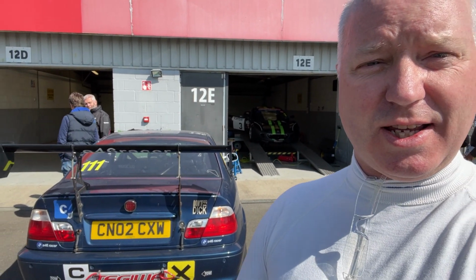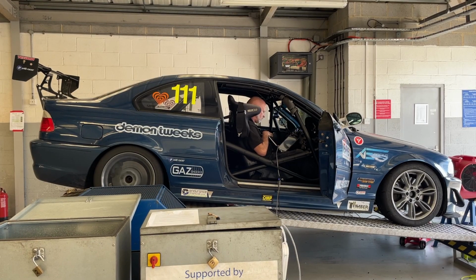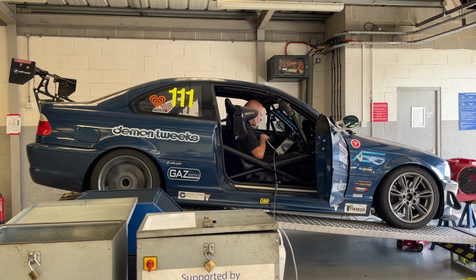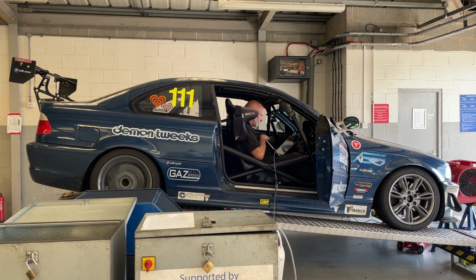Well, here we are. Practice and qualifying is over. Finished second in class, so that's it. As a result of that, we've been called to dyno. So just in the queue here, waiting to get tested. They'll test the power output of the car, and they will also go and weigh it just to make sure I'm still in Class C. I think we should be all right, but you know what? You never exactly know on scales, etc., until they actually go for it.